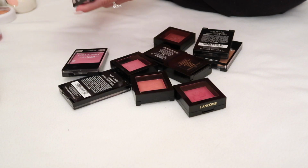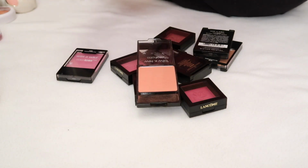Next we'll do Wet n Wild. I have a ton of these Color Icon blushes. These are an amazing formula.